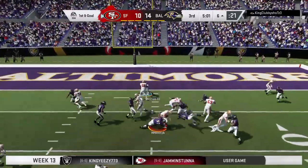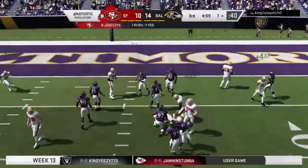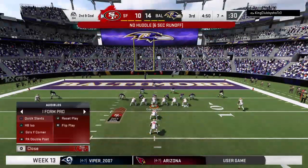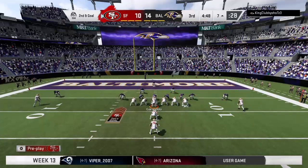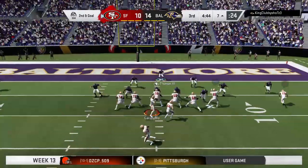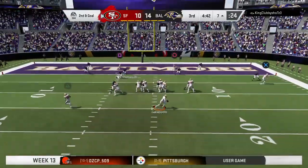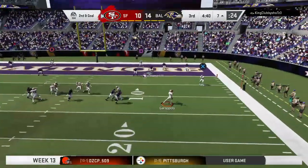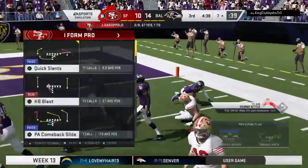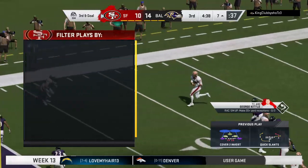Here's the former Raven fullback, Kyle Juszczyk. And he tries to power forward, but he will not get back to the line of scrimmage. It'll be a loss of 1, and it'll be 2nd and goal. Now they'll throw with Garoppolo. Flushed out right. And this will be incomplete. Physical play on the football there, and it's 2nd down.